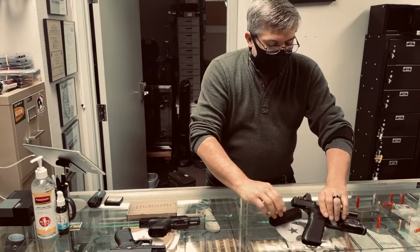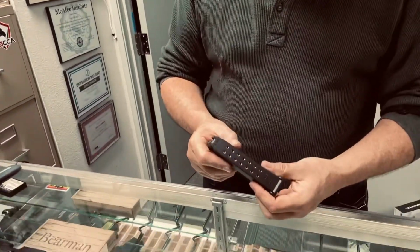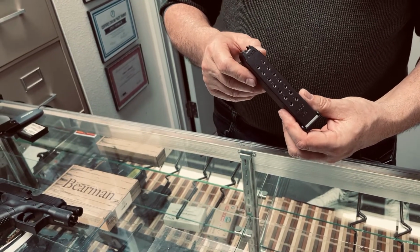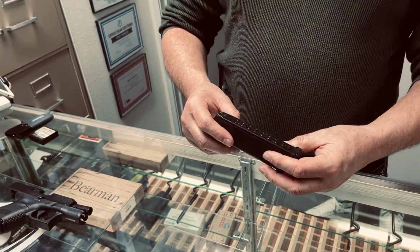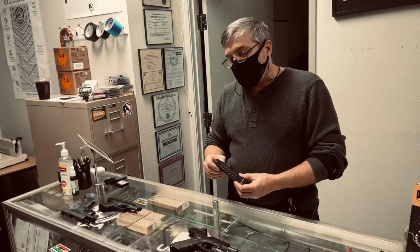Okay. So the other thing to take into consideration is single stack versus double stack. Now, the original concept of the Glock itself was to be interchangeable. The industry, of course, and consumer demand changed that dramatically. So they're not fully interchangeable anymore, but there are a lot of interchangeable bits and pieces.